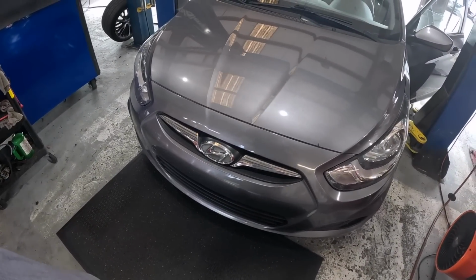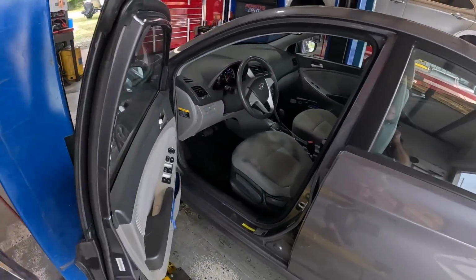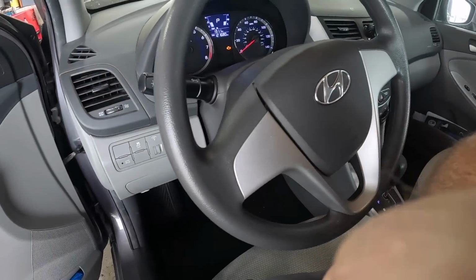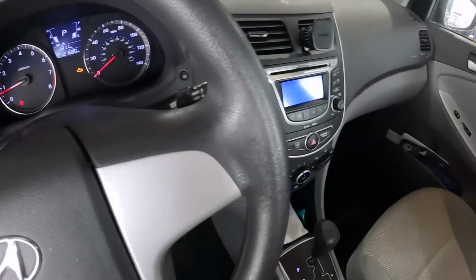2013 Hyundai Accent. Customer says I put all new injectors, coils, and spark plugs in January. My check engine light's on. It's really annoying me. Maybe you can figure it out. Well, maybe I can. 121,680 job security light miles.